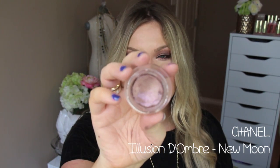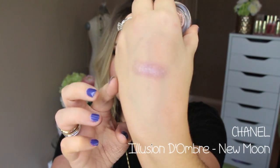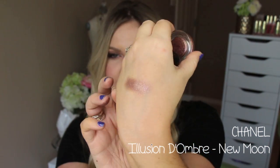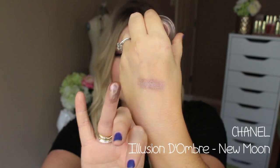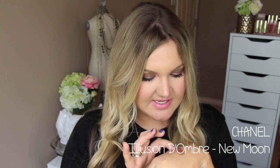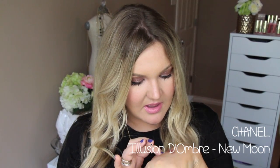This thing is amazing. It's limited edition, so if you want it, you need to act fast. It's almost like a mauvey, rosy toned shadow. It is so multi-dimensional that I can't even begin to describe it to you. It has so many different glitters in it. It has gold, almost like a green, teal, pink, like a light violet pink. I mean, I can't even.